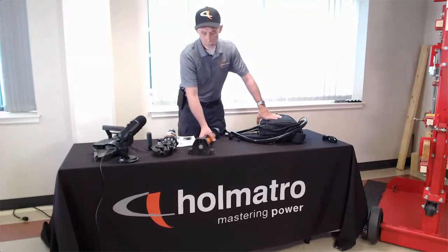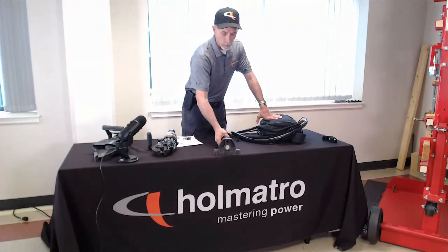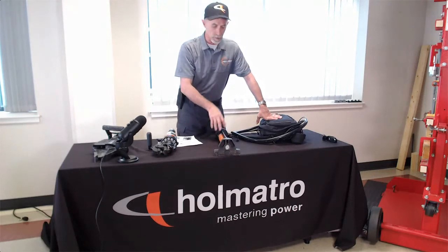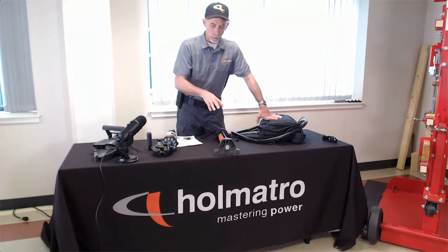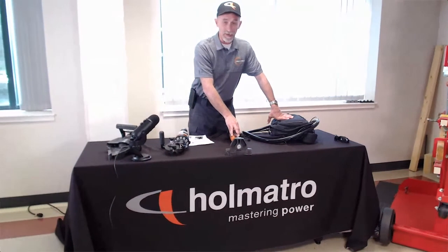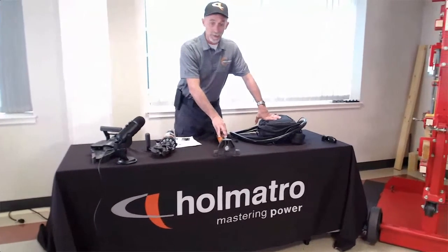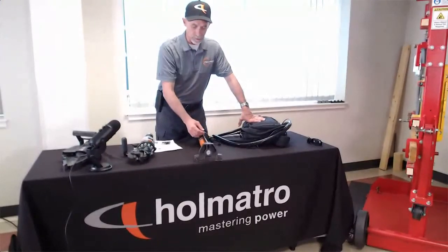The only ram that it works well with is this. This is the DR200. It runs basically just for breaching and just for reaching. Breaching wise, this has an 11.8 inch stroke with 8 tons of pressure. We're going to get to that and show you how to use it here in just a second.